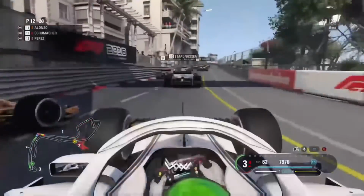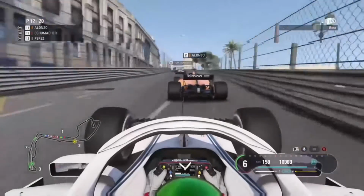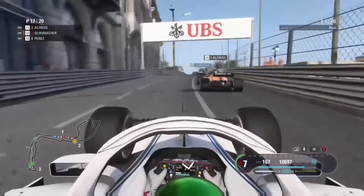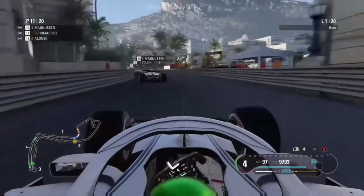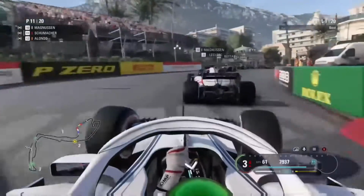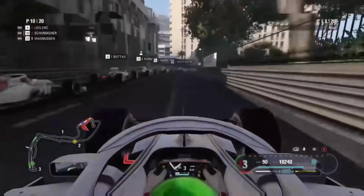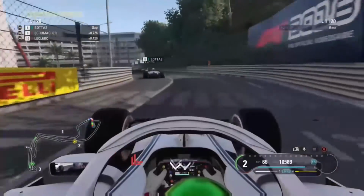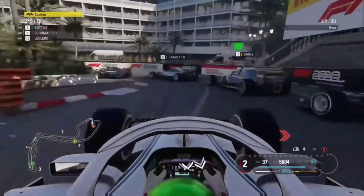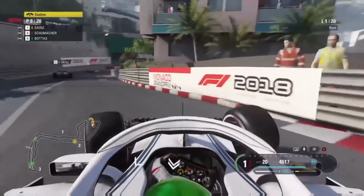We gain a place on Perez though, and now we're almost side by side with Alonso, but he gets a better exit. We're a bit out of shape out of the first corner, and we come up towards the casino section, go down the inside of Alonso, finding a nice little overtake there. A good move, and now we're focusing on getting past Magnussen and maybe our teammate Leclerc, who's just ahead. We dive down the inside of Magnussen and Leclerc into Mirabeau, and coming up to Lowe's hairpin, yellow flags, and we go down the inside of Bottas. We're a bit slow out of the hairpin, literally 15 miles an hour.